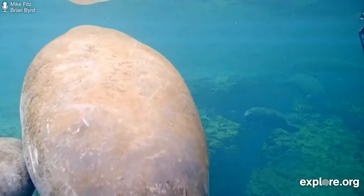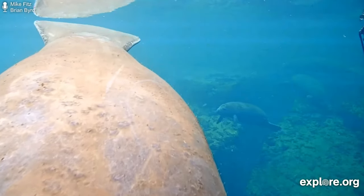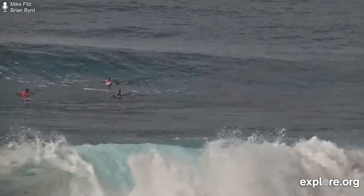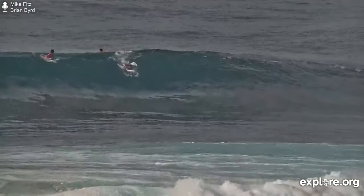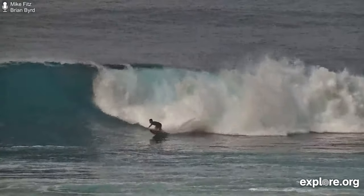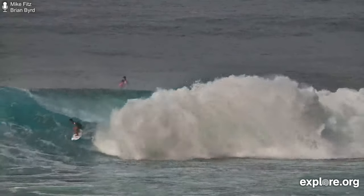Very cool. Definitely a seasonality. One of the cams that are evergreen, it's on year round, but definitely a seasonality is the pipeline surf camera, which is so much fun to see this time around. And then you see some of the different surf tournaments. You see some surfers catching some big waves, which is always fun to see.